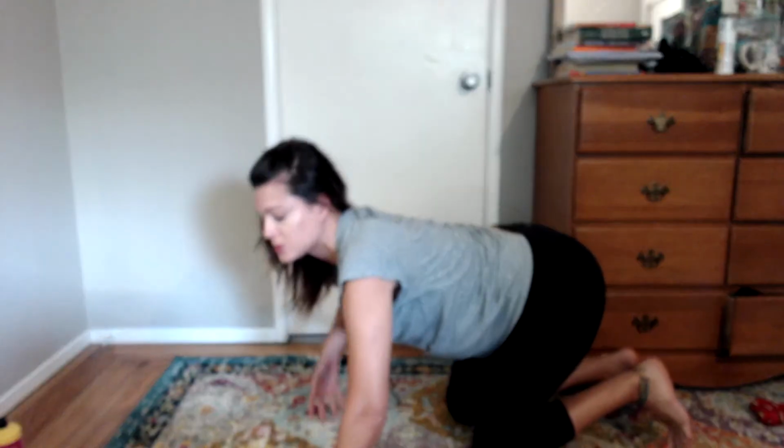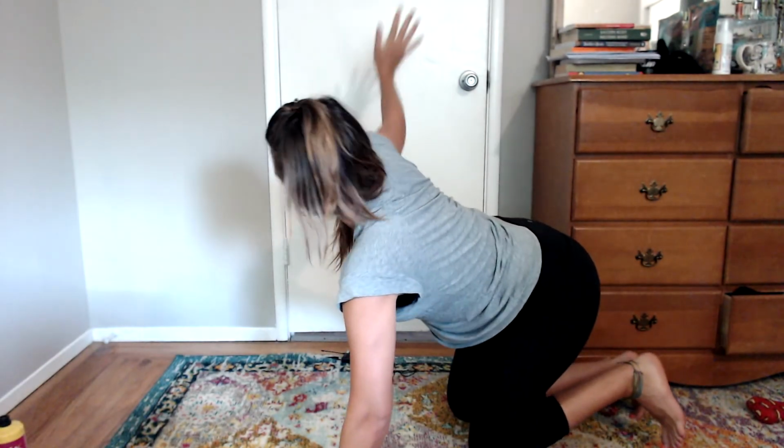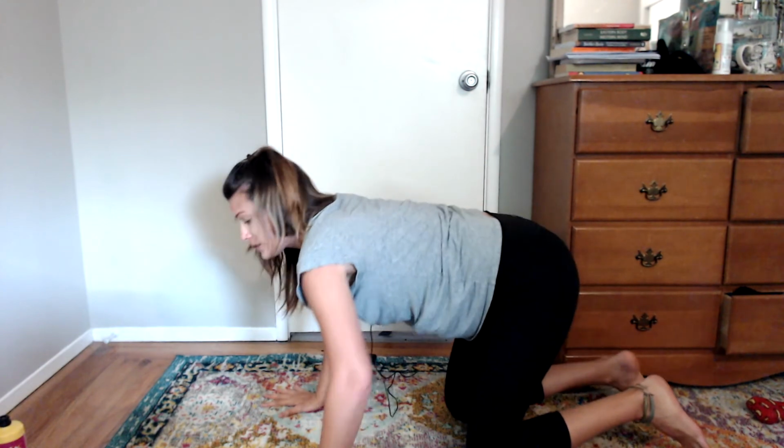Good. On your next inhale, press down through your left hand, open back up to the right. Exhale, right hand down. Other side, inhale, left arm up and twist. Exhale, thread the needle towards the right. Right hand in front of the face. Push through the right hand, turn your chin towards your shoulder, look up.